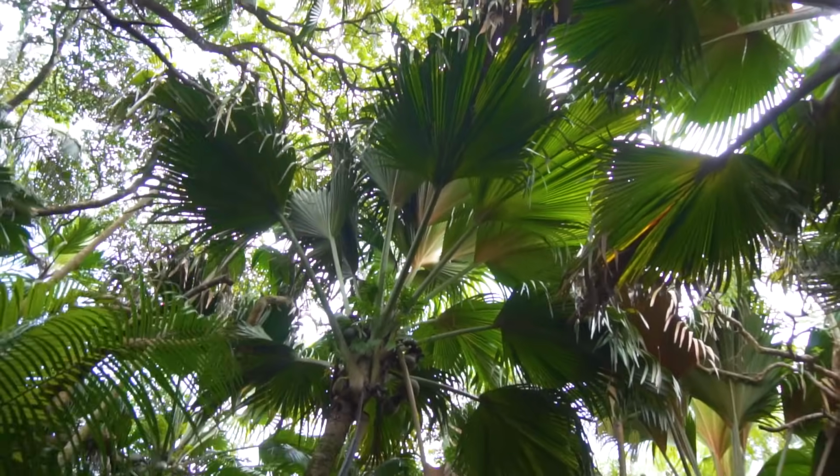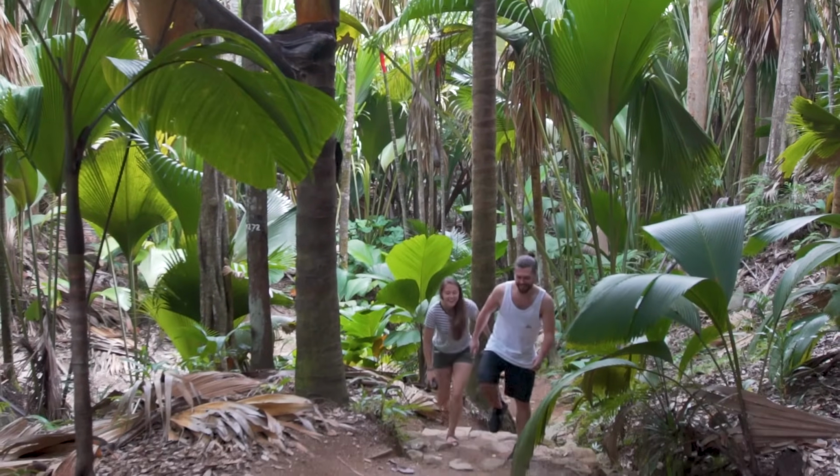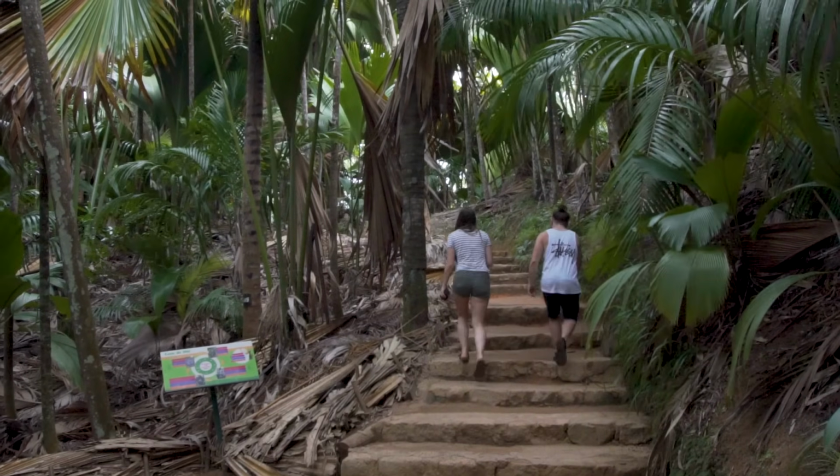The plants here are huge, and exploring the site feels like you've stepped onto the set of Jurassic Park. There's a few different walking trails, so you can go on a hike that takes either 1, 2 or 3 hours depending on your choice.